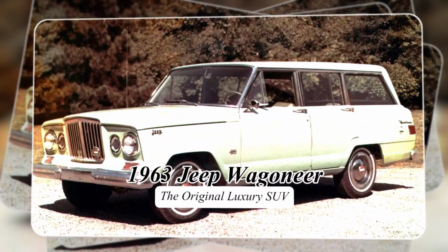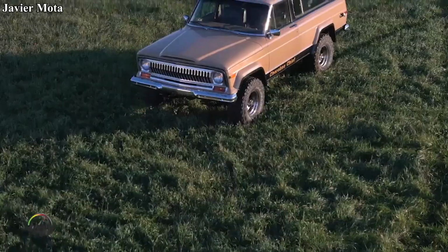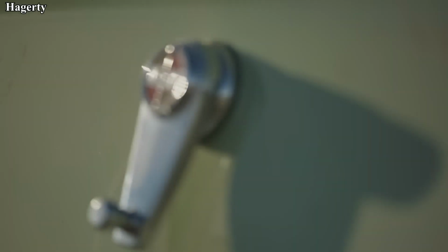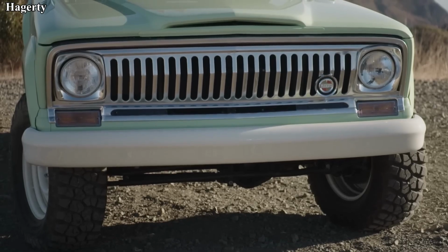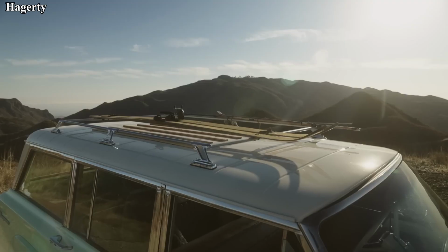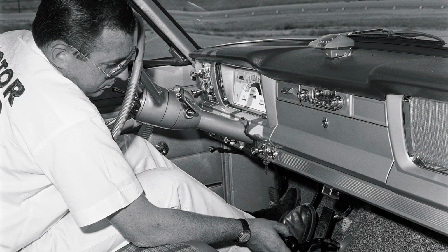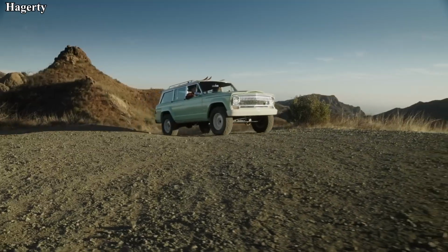1963 Jeep Wagoneer. Long before the term SUV became widespread and luxury SUVs formed their own segment, the 1963 Jeep Wagoneer redefined what an off-road vehicle could be. It wasn't just a utilitarian machine. It blended real 4x4 capability with the comfort and convenience of a passenger car. This made it arguably the very first luxury SUV, one that was far ahead of its time and foresaw a major market shift. The Wagoneer was a pioneer in many features that are now standard in modern SUVs.